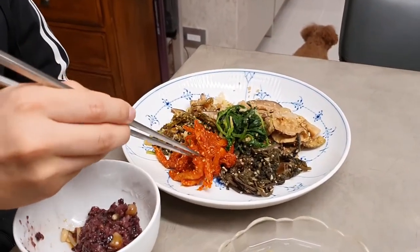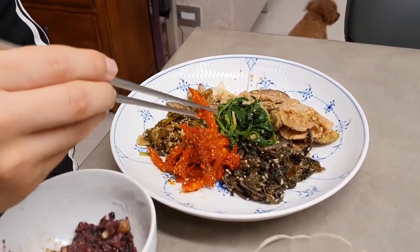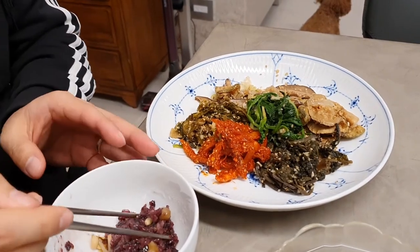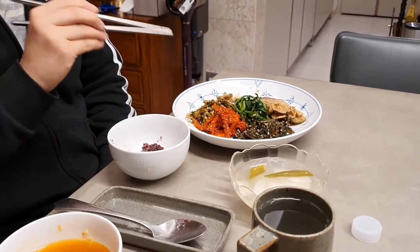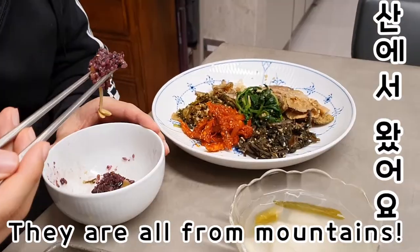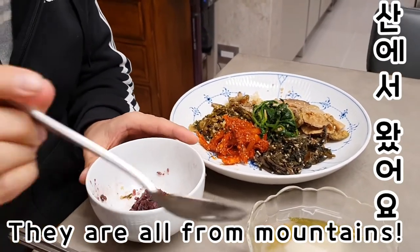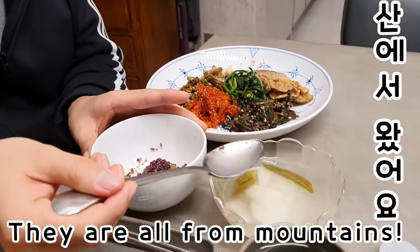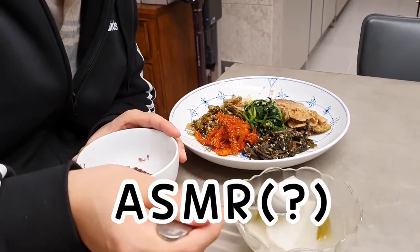So these are all namul, and these are all different kinds. So they taste all different, but the making process is very similar. They look very pretty. 산에서 났어. 나물. So they are all from the mountain. So that's why it's healthy and nutritional. You're hearing this ASMR.